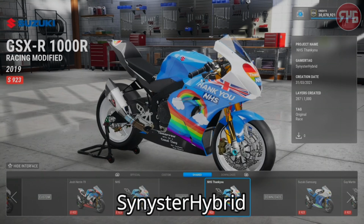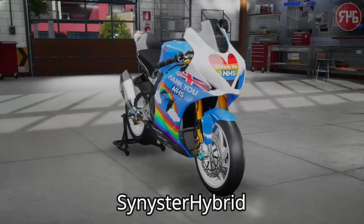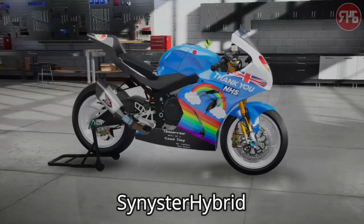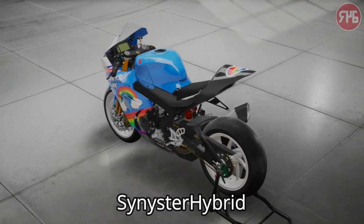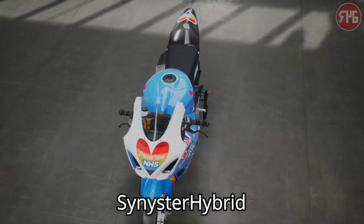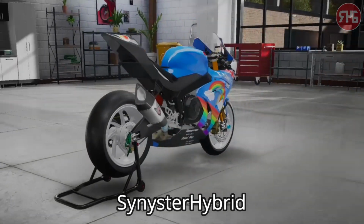But this week's number 1... Now, I will be biased with this one because it is an NHS-inspired livery. This is courtesy of Synyster Hybrid. And yeah, just thank you so much for this one. Obviously, with everything going on with the pandemic, and as someone who works for the NHS as well, I couldn't put anything other than this one in the number 1 spot. And on the side as well, it's got the quote from Sir Captain Tom Moore as well. So, yeah, thank you so much for doing this one, Synyster Hybrid.